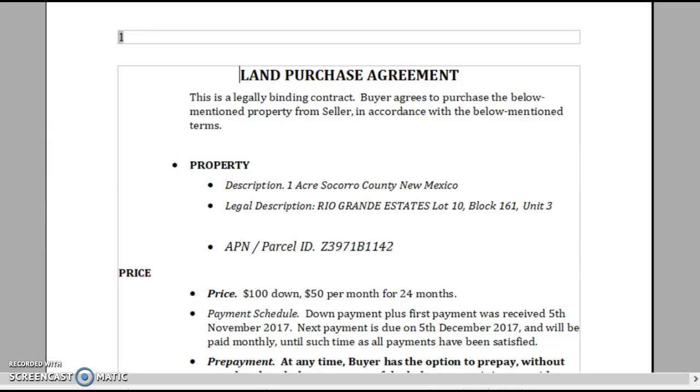One of the most common questions that comes in is, what does the contract look like that you actually use to sell or finance your deals on? We do a lot of seller financing when we do our land sales.